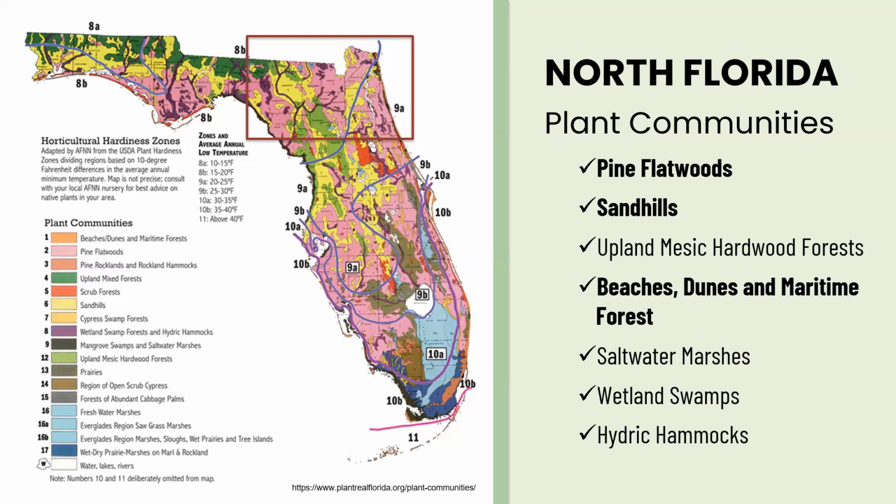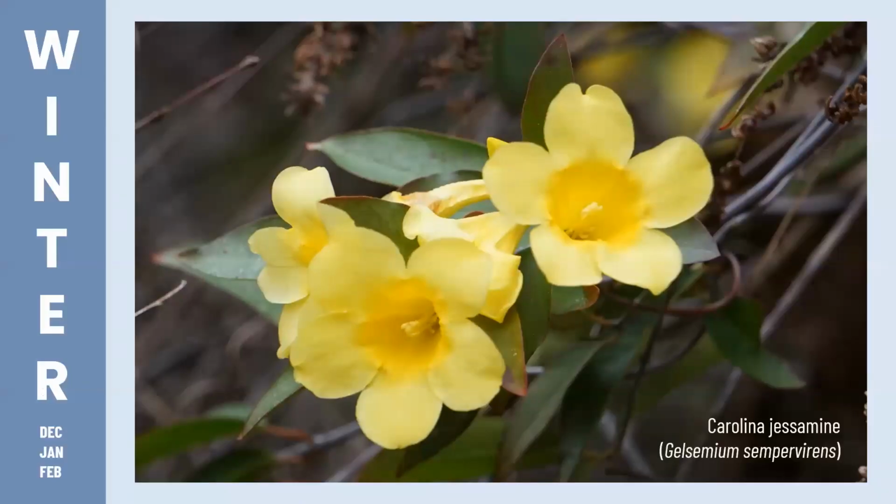I spend most of my time in pine flatwoods and sandhills, which, as you can see, the pink is the pine flatwoods and the yellow is the sandhills. So those are really our predominant habitats anyway. Being on Amelia Island, I also spend a lot of time in the beaches, dunes, and maritime forests. I didn't end up including a lot of coastal plants, though, when I broke it down.